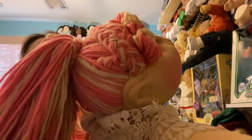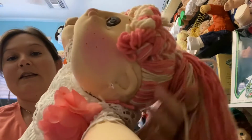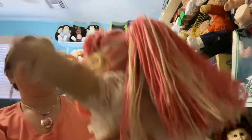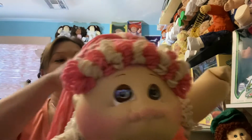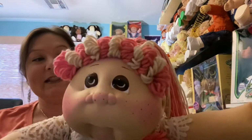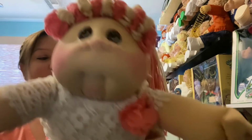So I'll give you a little side view so you can see. Okay. And then over here on this side. So I think it's just absolutely adorable, and that just makes it a little bit more of that special touch for the CCEs because they are known to have that unique hairstyle. They have many different unique hairstyles going on, but so cute.